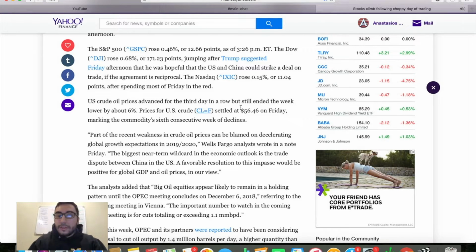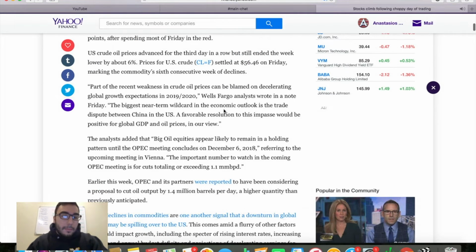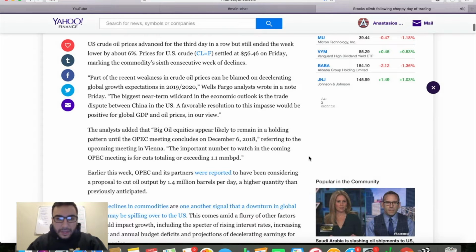Some other news in terms of the overall markets. Crude oil prices advanced for the third day in a row, but still ended the week lower by 6%. We've been seeing how badly crude oil has been getting crushed over the past couple of weeks. I believe it was at about $72, $73 a month or two ago. Now it's all the way down to 56, and it is getting crushed. So this is all more about big oil, crude oil.